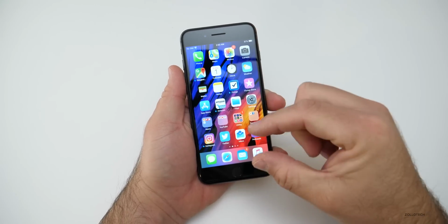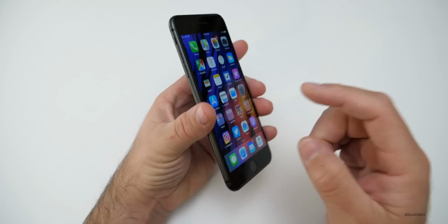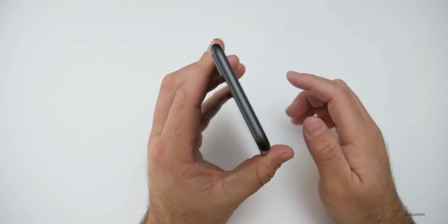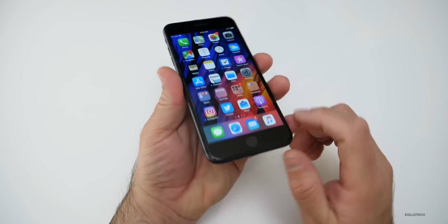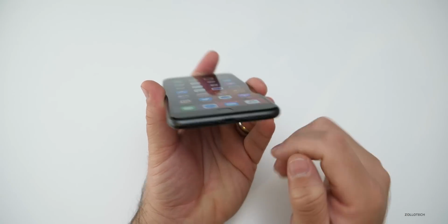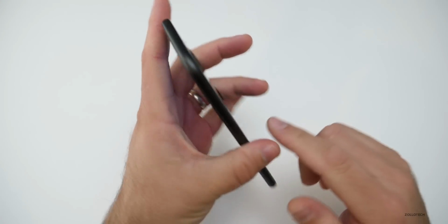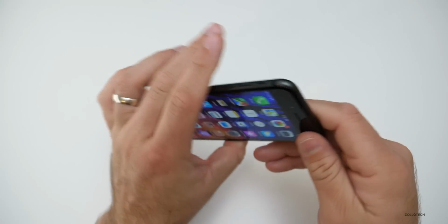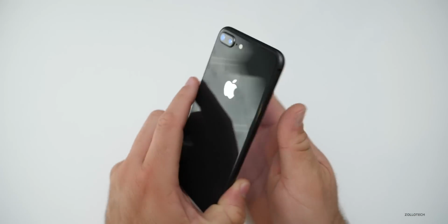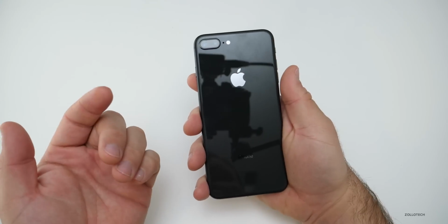You've got larger bezels, Touch ID, an aluminum frame with glass front and back, and this aluminum around the edge is really nice. It's high quality, and on the bottom, of course, we've got our lightning connector, our speaker and microphone. On this side, your power sleep wake and SIM card. On the top, nothing at all, and then on this side, your silent switch and volume buttons. Now on the back, of course, you've got your camera and a glass back that allows for wireless charging.